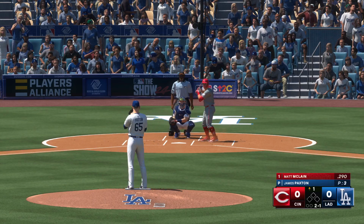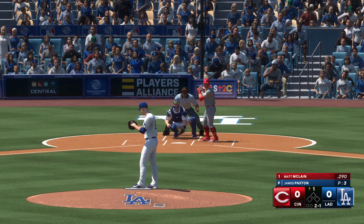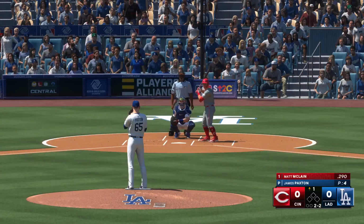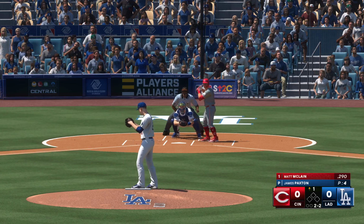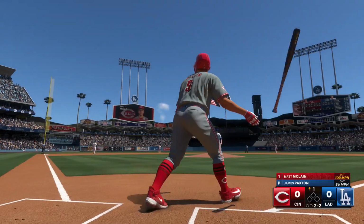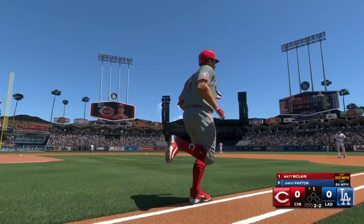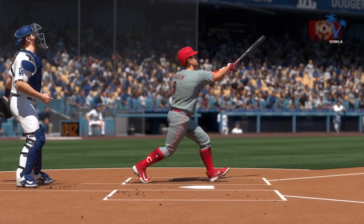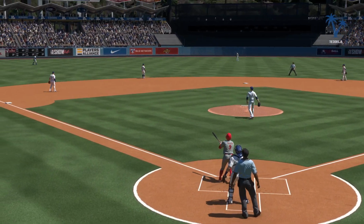And another ball. Paxton deals. Crushed. Left center field. This one's deep. Forget it. A gigantic blast. And it gives them the lead in the first. It's 1-0. Well, you got to love a game that brings some action from the jump.